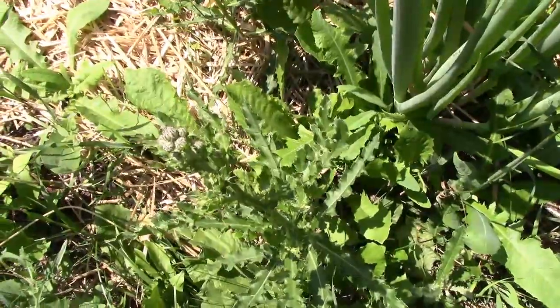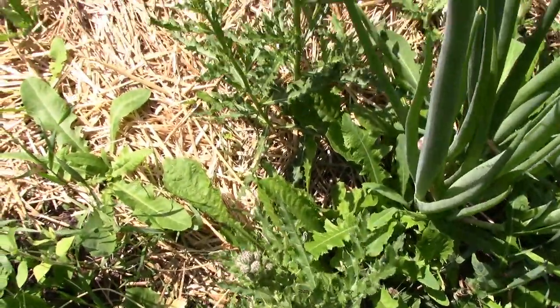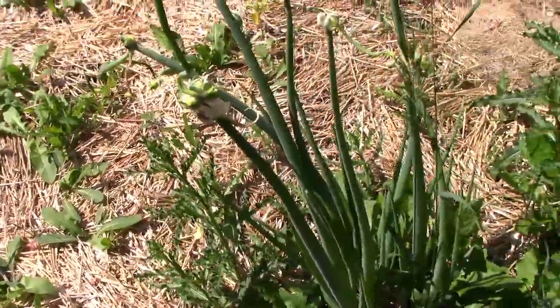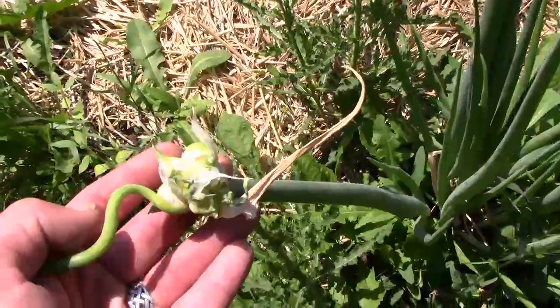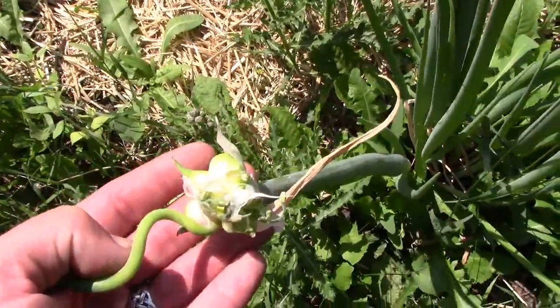Gonna come through here with my thistle gloves and get rid of those. If anybody knows of a good use of thistle and is prepared to pay for postage, I will happily send you pounds and pounds and pounds of thistle. My yard produces it so well.